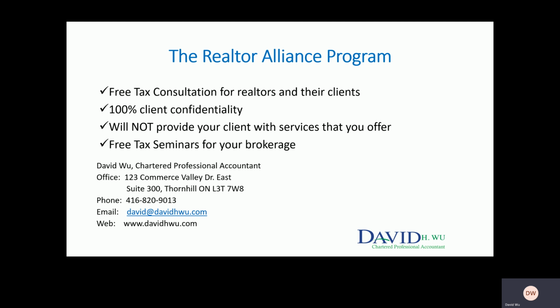So that's the end of the HST rebate discussion for new properties. I hope that gives you a little bit more information on how that works.